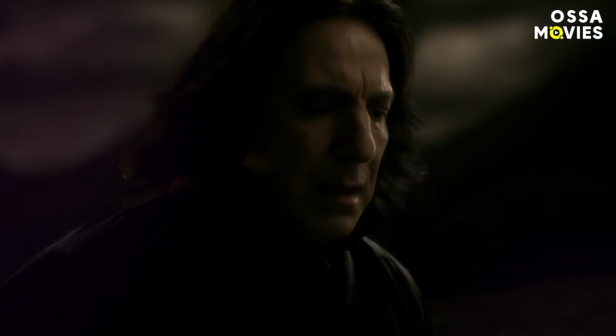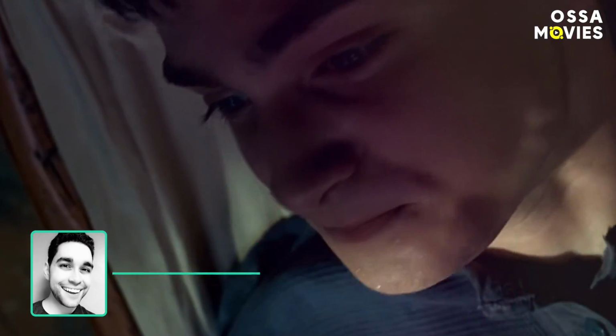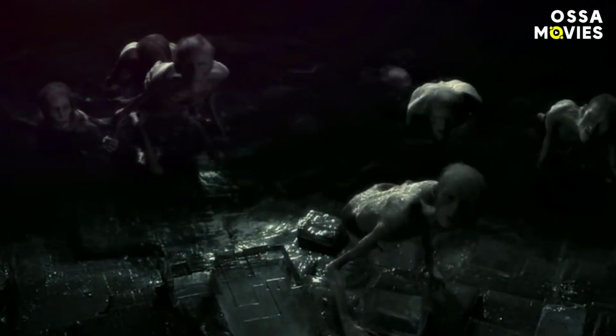I'm sure you had nightmares like the rest of us watching the Inferi climbing out of their watery grave in the Half-Blood Prince. I mean, how couldn't you? There's no denying that these creatures are super spooky, but bringing them to life was a challenge.